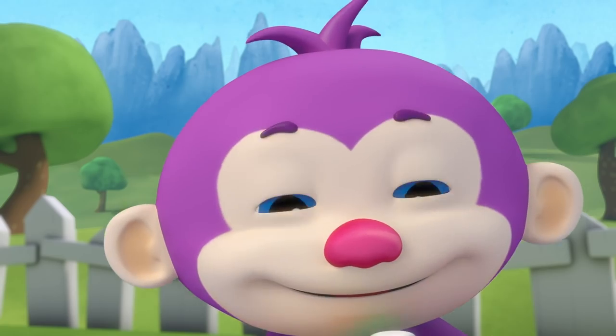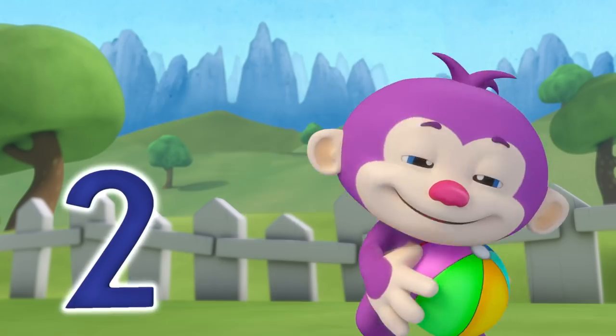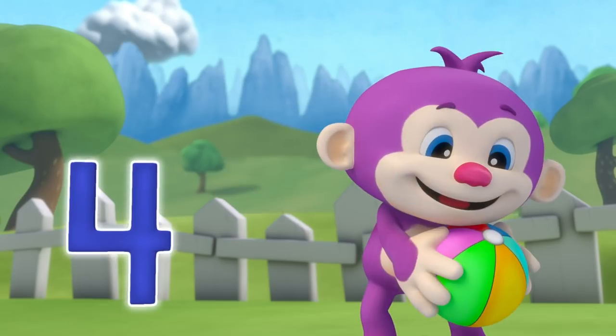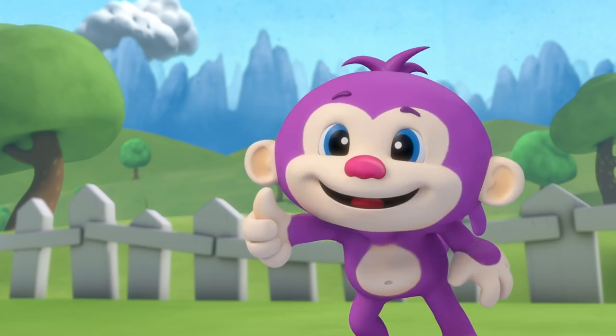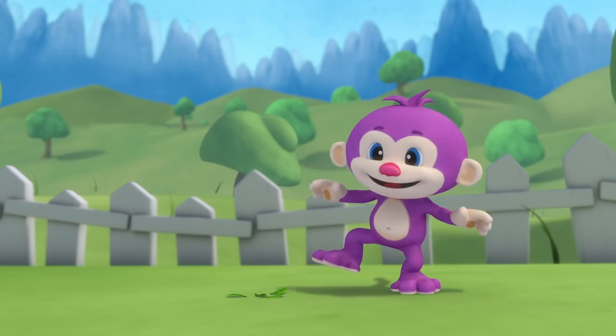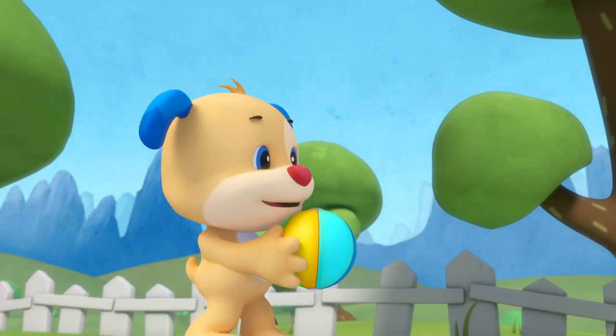Puppy and monkey throw the ball. How many times can you catch the ball? 1, 2, 3, 4, 5. Great job! You caught 5! Throw the ball, catch the ball. How many times can you catch the ball? 1, 2, 3, 4, 5.